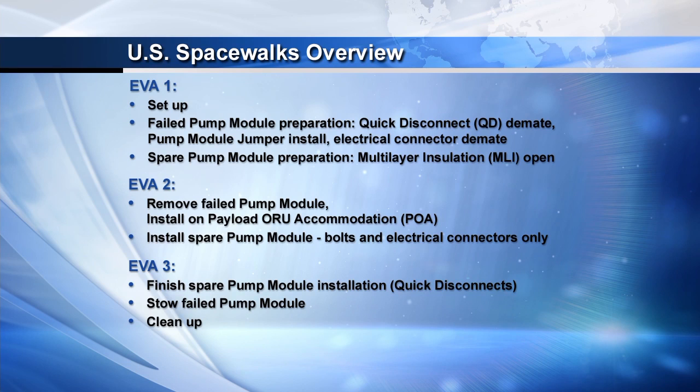shows the overviews of the 3 spacewalks. So broad strokes, what we plan on doing. The first spacewalk is focused on deintegrating the failed pump module. That includes demating the fluid quick disconnects, installing a pump module jumper box, which allows us to have fluid flow between the rest of the TCS, the thermal control system, with the accumulators in the system, and then demating the electrical connectors on that failed pump module. And then we also spend a little bit of time working on the spare pump module, which includes releasing some multi-layer insulation.